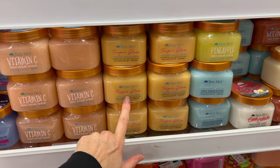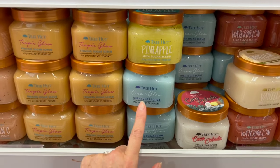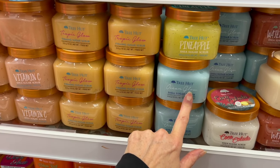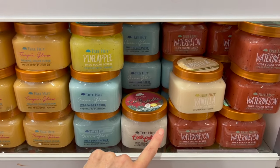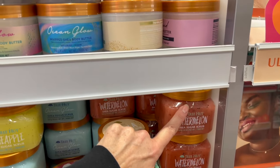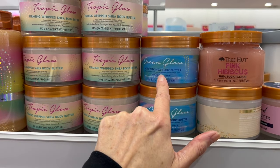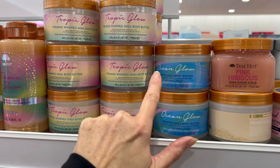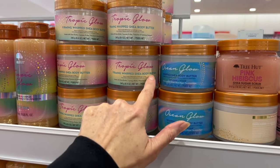This is a firming sugar scrub. We have Pineapple. We have, again, Ocean Glow. It's a shea sugar scrub, and the Coco Colada that smells so good. We have vanilla, watermelon, pink hibiscus. Now these are whipped shea body butters in Ocean Glow. We also have the Tropic Glow firming whipped shea body butter.